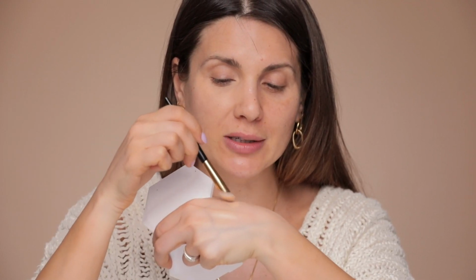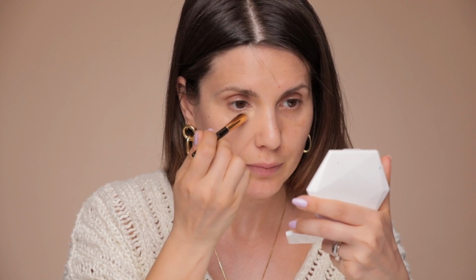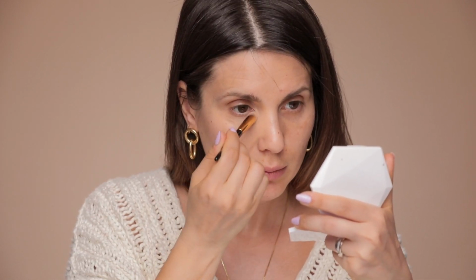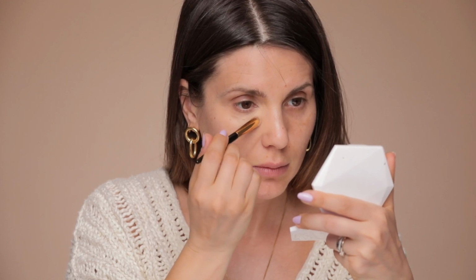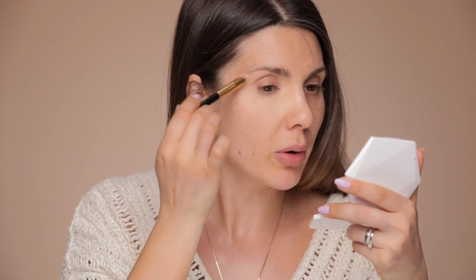Now, if I want this to completely erase my dark circles, I'm going to take just a little bit more product. I've applied it on the back of my hand, and then with the brush, I only focus it right in that hollow. And then I pat it. I don't do that swiping motion. And then what I usually like to do is take what's left on my brush and apply it on the brow bone.